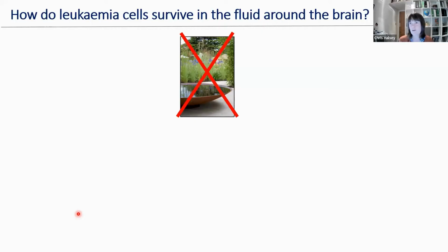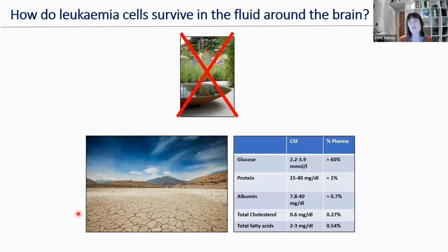So that cerebrospinal fluid that I showed you is much more like a barren desert. It's really low in nutrients and all the things that cells need to survive compared to the bloodstream. These are just some technical things, but it's got very low levels of sugars, of proteins, of lipids. It's also got low levels of oxygen compared to the bloodstream. So this might give us some clues as to how to kill the cells in this environment.